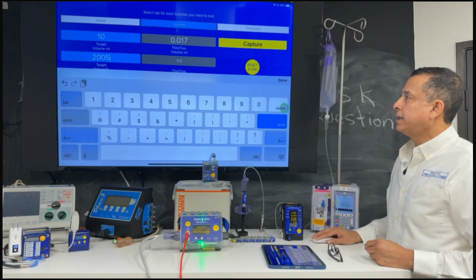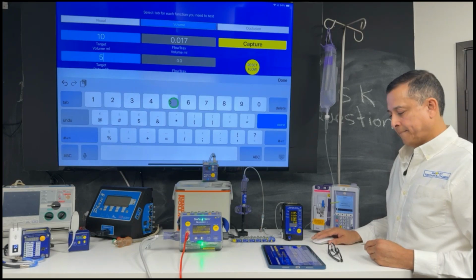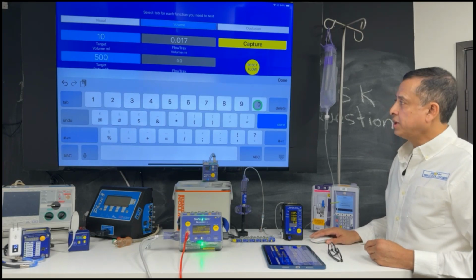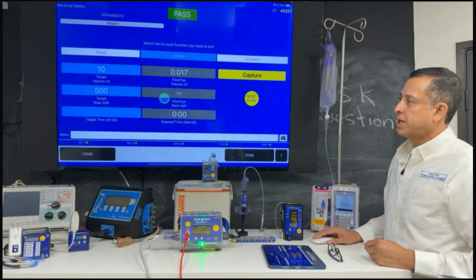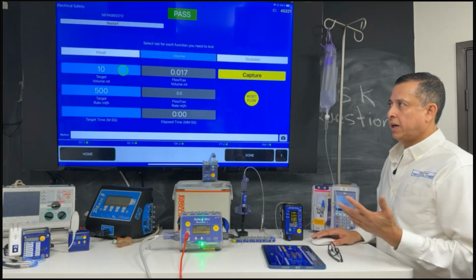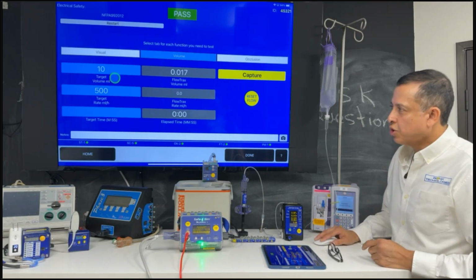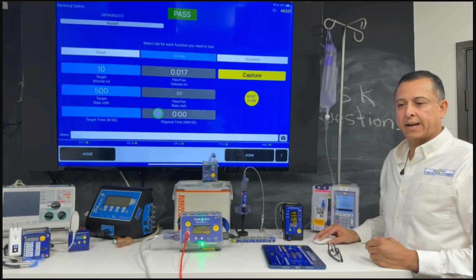Oops, let me delete that. We're going to change this to 500. So I'm using this highlighter just so you can see what is happening. Of course, on the app, you're just tapping on the screen. And of course, if I need to, I could change the volume. We're going to do a quick test, but here's your targets. And then over here to the right are your measurements that are coming from the analyzer.